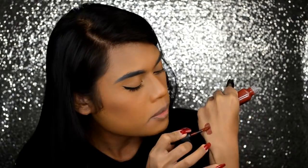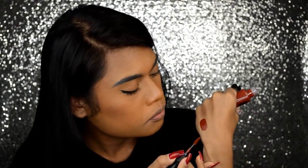Let me give this a swatch. So this is in the shade Pony. Let me swatch her here. Wait, that's pigmented. Are you sure this is just 195? Are you sure this is homemade? That's pigmented. That's just one dot. I'm just shocked. Medyo na shock ako. 195 pesos to. Wait, what?